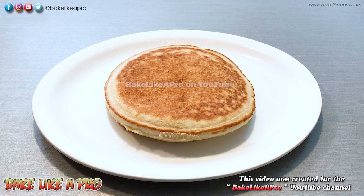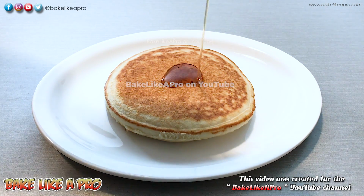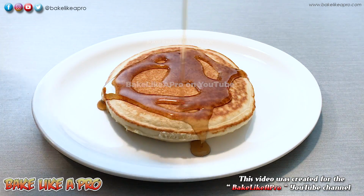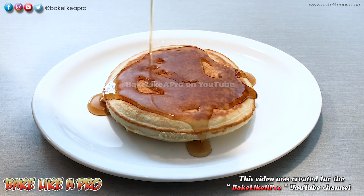Today is March the 5th, 2019, and it is National Pancake Day. I've been using this recipe for over 25 years and it is a family favorite. Fluffy, moist pancakes every single time.